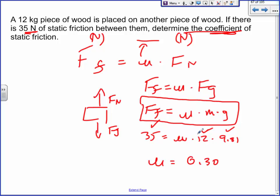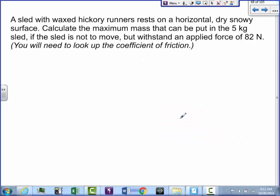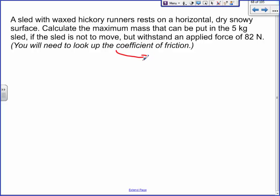Pretty straightforward. Okay, so let's try a harder question. You've got a sled with waxed hickory runners resting on a dry, snowy surface. Find the maximum mass that can be put in the sled if the sled is not to move, but withstand an applied force. And I wrote us a little hint here. On this example, I need us to actually look up the coefficient of friction. So can you guys head back in the slides here? It's going to be easier for you to do it.